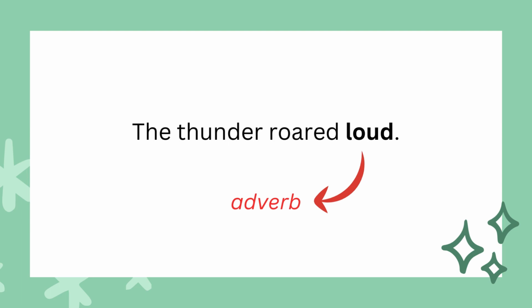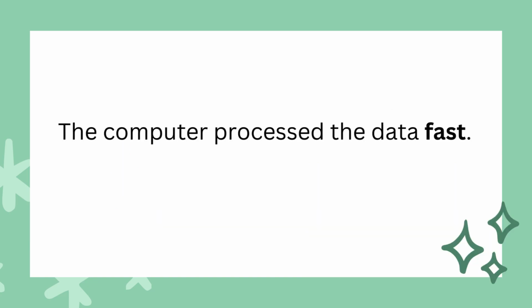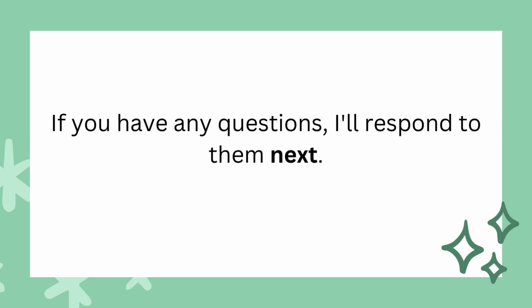Another example, the fast car raced down the highway. Fast is an adjective. The computer processed the data fast. Here, fast is an adverb. And see this example. She started planning for the next project. Next is an adjective, but see this example. If you have any questions, I'll respond to them next. Here, next is an adverb.